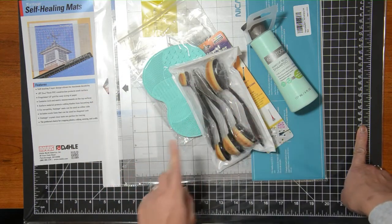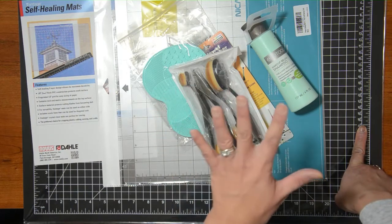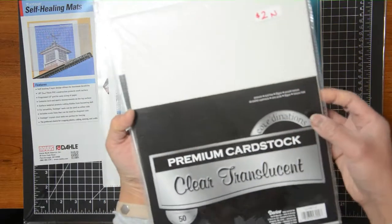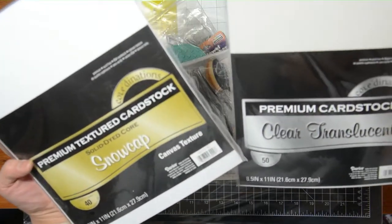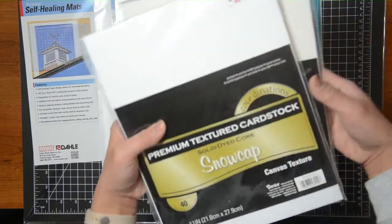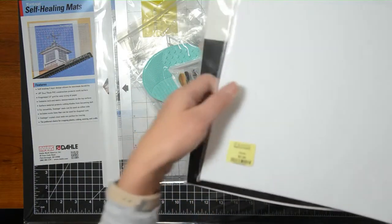And just a bonus, I do shop at Goodwill. That's like my husband and my favorite store. And so while I was at Goodwill a few days ago, I scored some cardstock and some vellum. So this one is Coordinations, and it's just white with some texture. And it says here $2, but I actually paid 99 cents for it at my Goodwill.